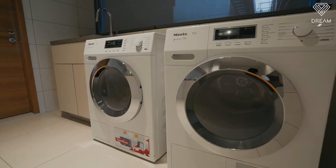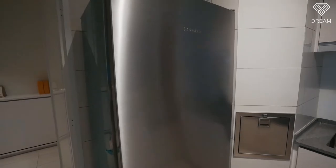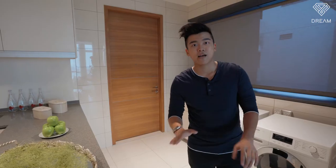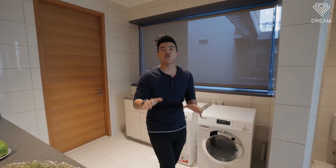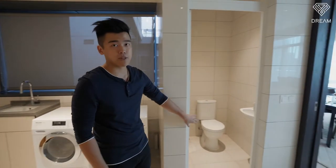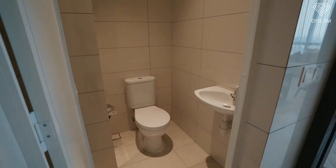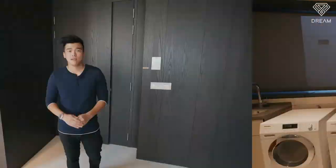You actually have your washing machines, which are also mini appliances, as well as your refrigerator, which is a mini appliance as well. Last but not least, in this kitchen, not only do you have a helper's room with a foldable bed, you actually have a helper's toilet as well in the kitchen, so that your helper has her own private toilet.